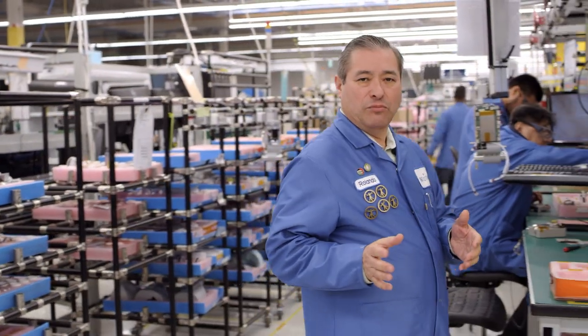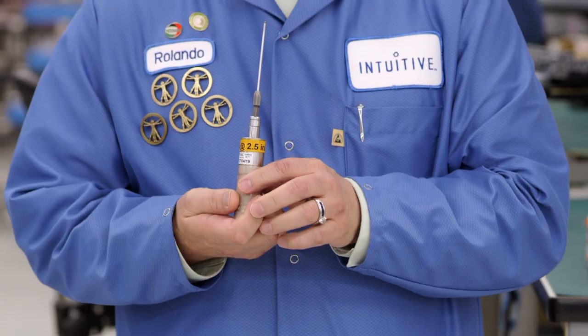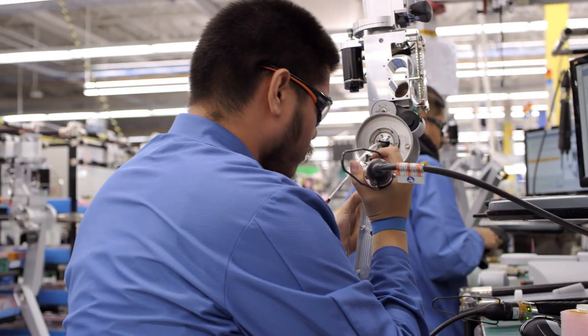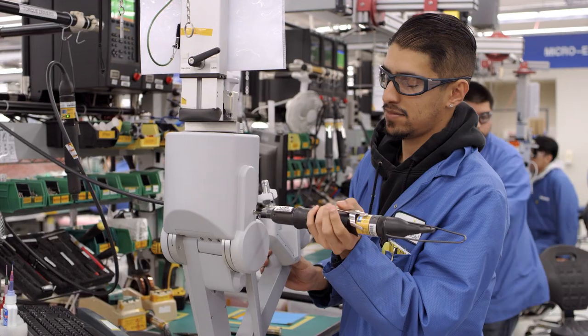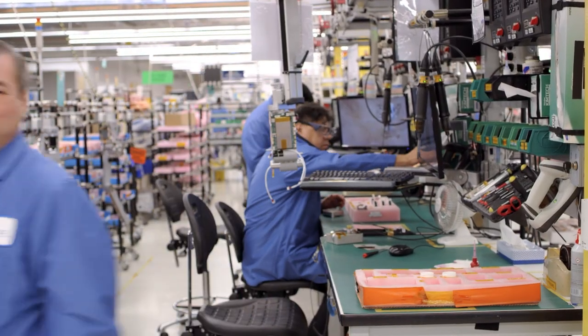In addition, any tool that requires maintenance and calibration is tracked. This is a torque wrench that's set at 2.5 inch pounds so that we don't over tighten or even strip out screws. This is critical in our process, and so it is on a maintenance schedule. Let's proceed this way.